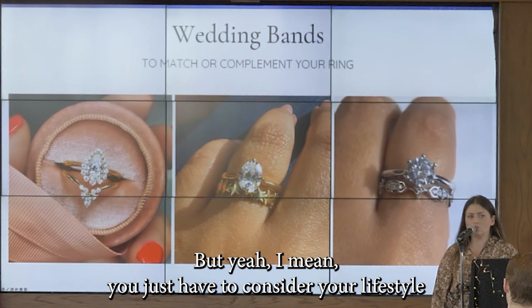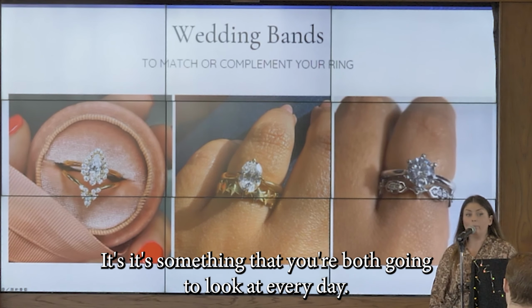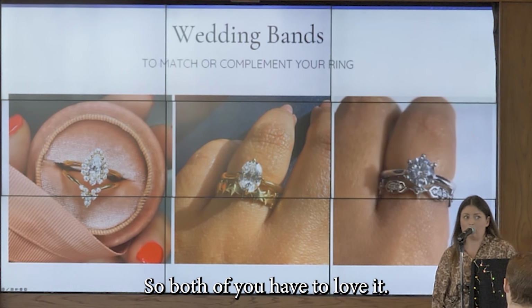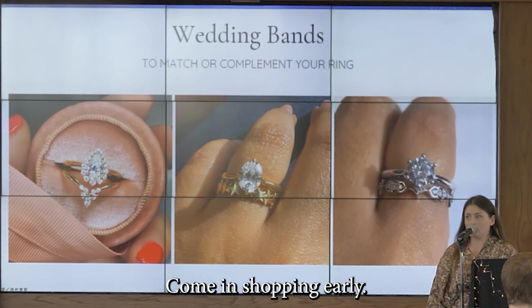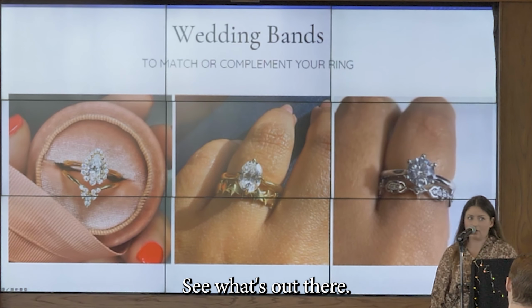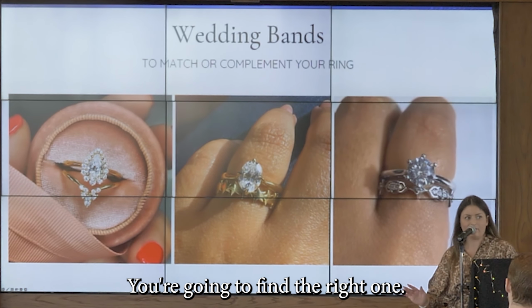But yeah, you just have to consider your lifestyle and think about your life together and what's going to fit into your life. It's something that you're both going to look at every day, so both of you have to love it. But the best thing you can do is give yourself plenty of time, come in shopping early, see what's out there. I promise you, there are so many options out there, you're going to find the right one.